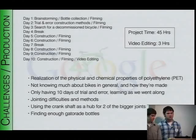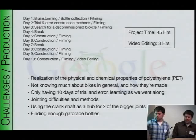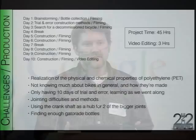Yeah, in terms of challenges, the whole competition was a pretty big challenge because we weren't very informed on bicycles in general. You know, we're not huge bike enthusiasts or anything like that. We obviously never made a bike before, let alone out of plastic bottles. So we came into a few problems here and there.